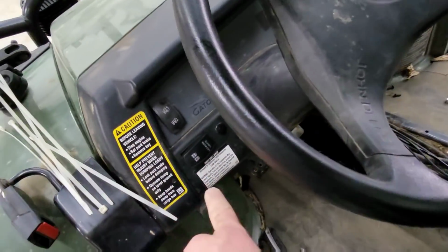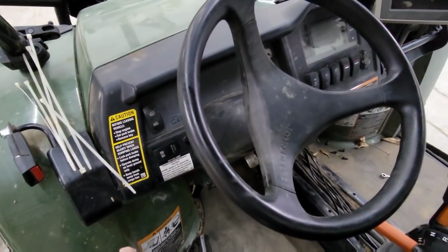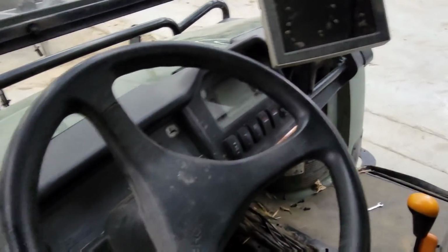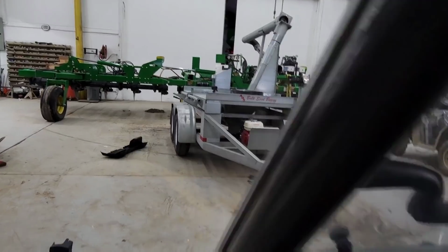I put the switch over here because, well, this switch bank is already full, and that was the last spot I had. If I add anything else, we'll have to put in another switch box somewhere, or maybe mount something up here for some roof lights or something. But watch this. Oh, it's bright.